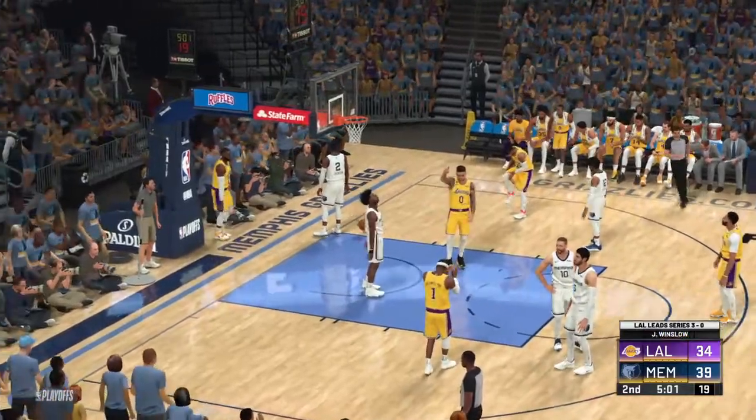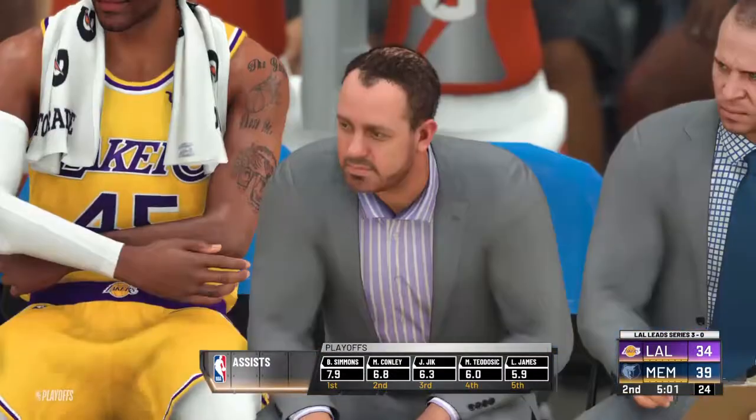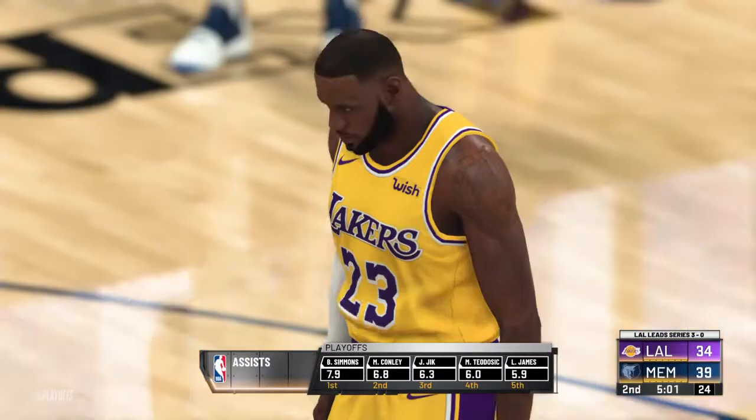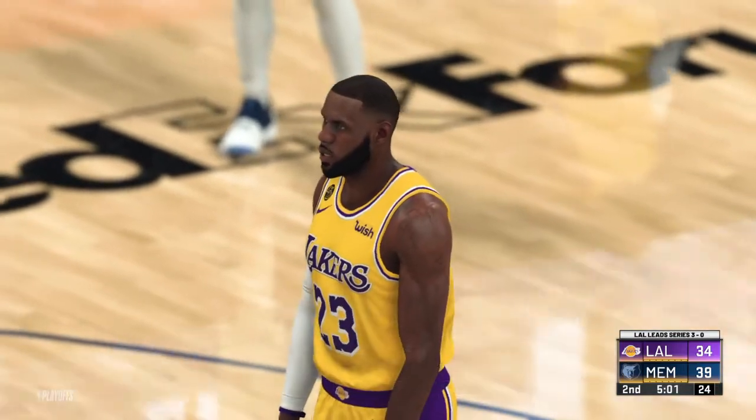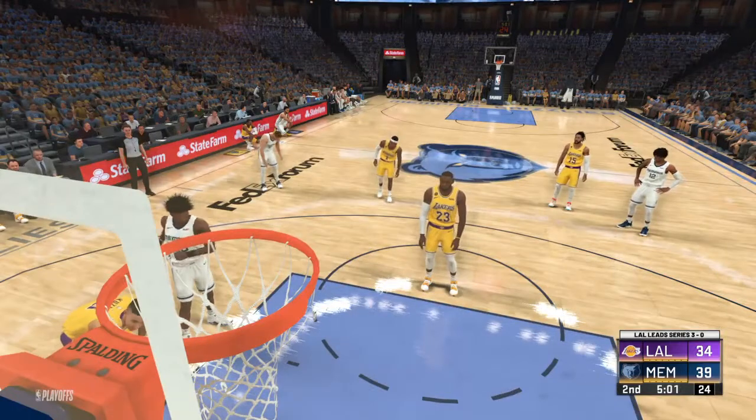And on the screen now is the 2K leaderboard with a rundown of this postseason's assist leaders. 5th on the list, LeBron James. And it seems like he's taking it on his shoulders to get every one of his teammates involved in the offense here in the postseason. What a passing display. Shooting 2.